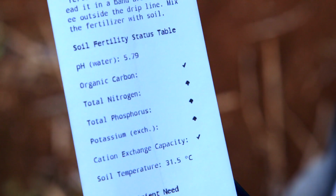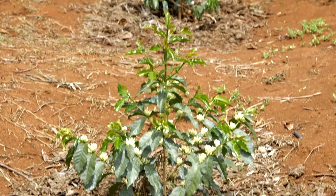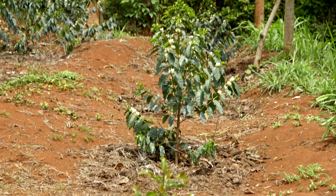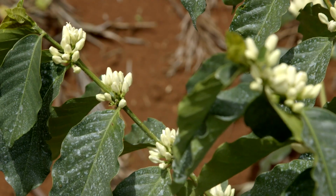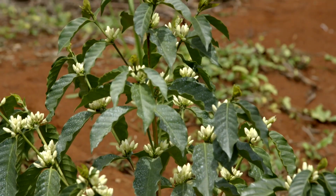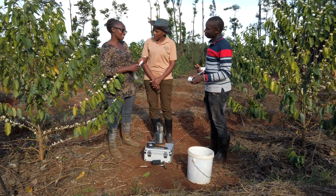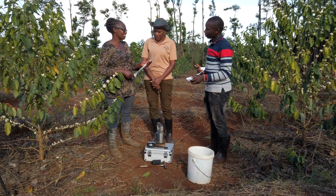Different crops require a different pH. That's the level of acidity in the soil. If Rachel corrects her soil pH to match coffee, the trees will get the nutrients that they need. The leaves will recover and the yield will increase. I'm impressed and thank you very much. You're welcome. I'm happy.